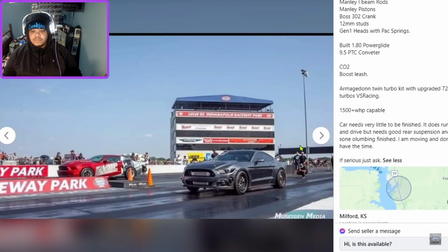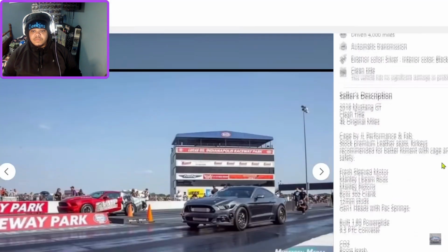Car needs very little to be finished. It does run and drive, but needs good rear suspension. Yeah, that's like my car. That's very close to how my car is.